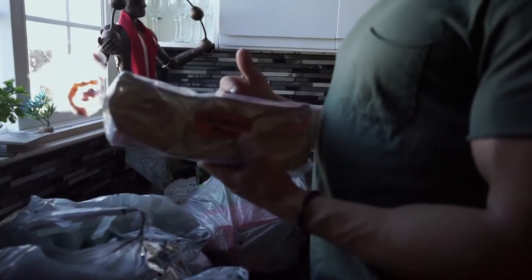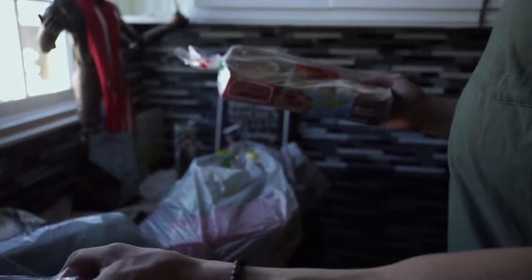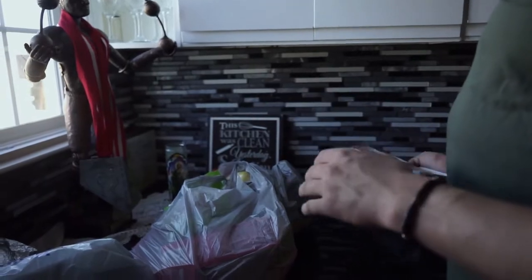I got some multi-grain, whatever the hell these are called, English muffins. These are good for breakfast. I like putting a little bit of butter spray on them, eating those for breakfast.